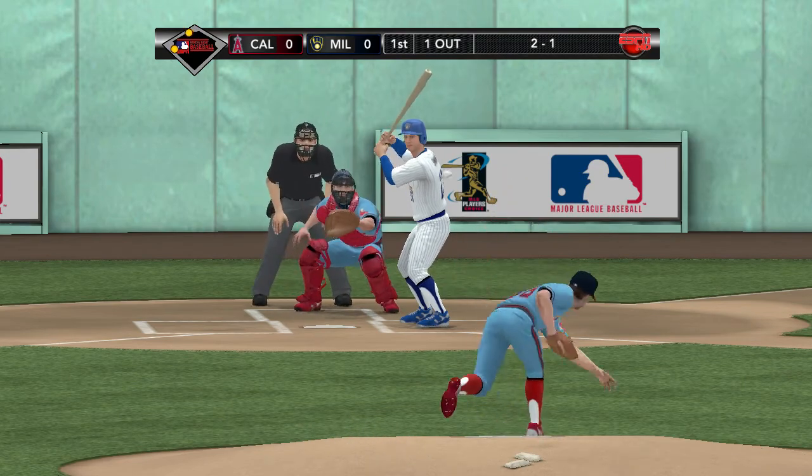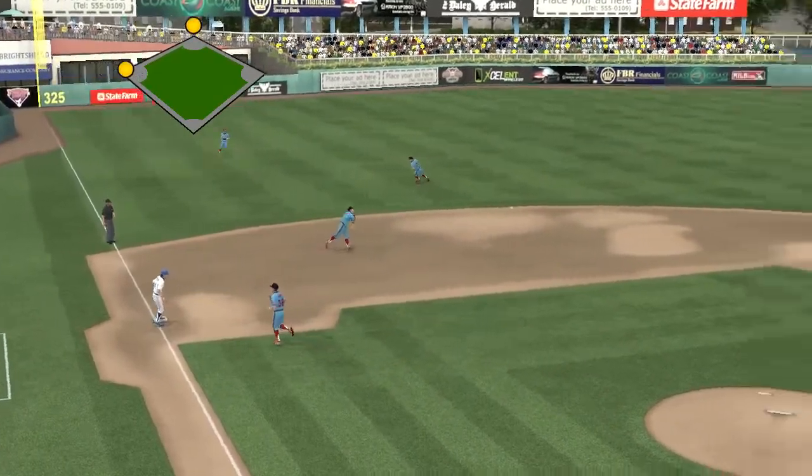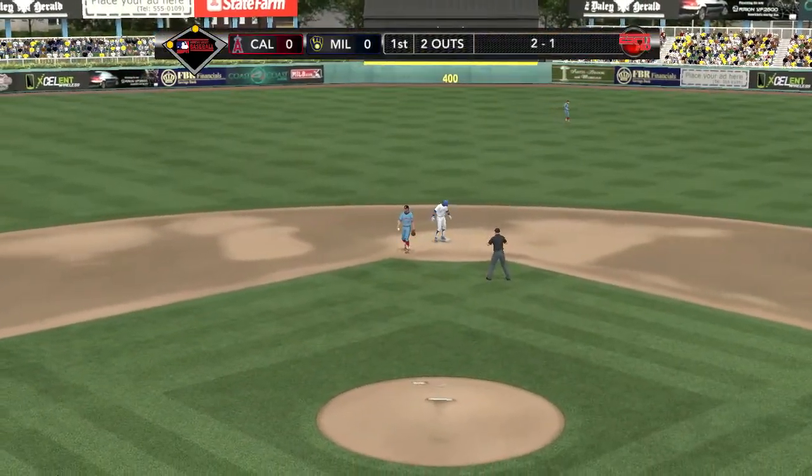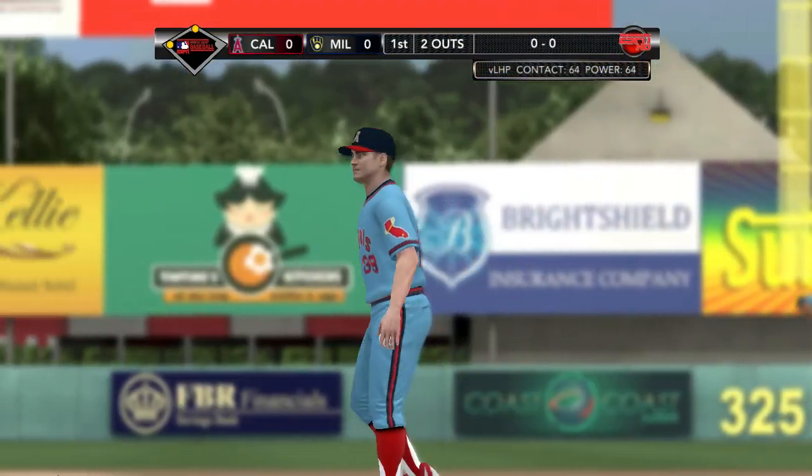Now the 2-1. A line drive towards the hole. But he'll hang on to that, so they will get 1. The Milwaukee Brewers, left fielder. Number 24. And the left fielder in.